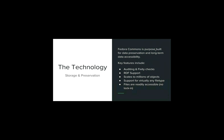The final core component is Fedora Commons. Now this is the layer that stores and preserves all of our digital content. Fedora Commons is purpose-built for data preservation and long-term data accessibility. Key features include auditing and fixity checks, RDF XML support. We're able to scale Fedora Commons to millions of objects. It has support for virtually any file type, and it's built for interoperability. That means you can export or migrate your data in a format so that it can be stored elsewhere should you choose.